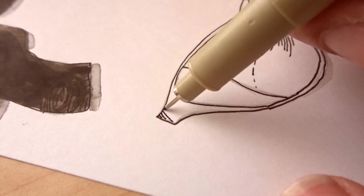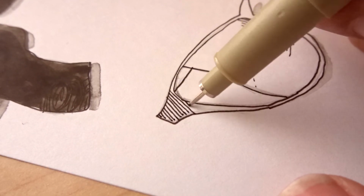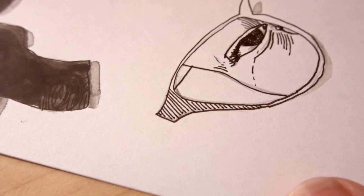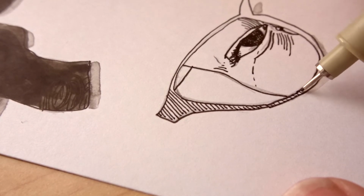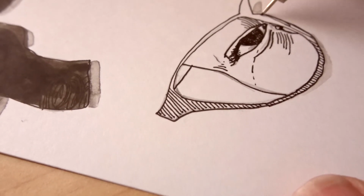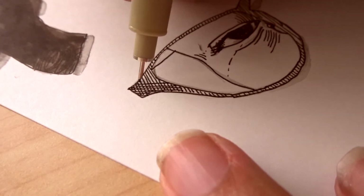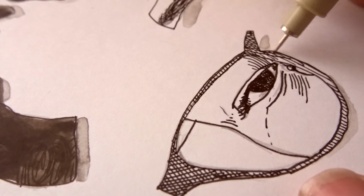And the very last thing, which I won't do on here, is I will erase the pencil lines. I just use a kneaded eraser. I have been forgetting to erase the lines before I photograph them for Instagram, so I haven't been too concerned about including that as part of the process. It's more of an afterthought.